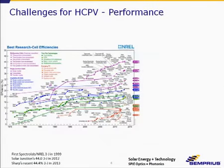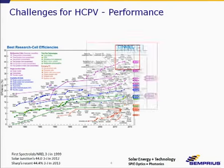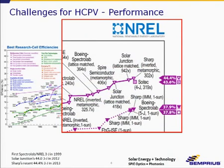Performance is the second challenge. I'm showing the famous NREL chart of efficiency over time, and I'm going to concentrate on the upper right-hand corner and blow it up so we can see it. You can see that NREL, Spectrolab, Spire, Solar Junction, and Sharp have all contributed to improvements in three-junction solar cell efficiencies over the last decade. You can also see Soitec with their new four-junction results coming in at 43.6%. Sharp currently has the world record at 44.4% efficiency.